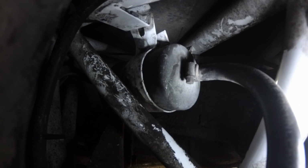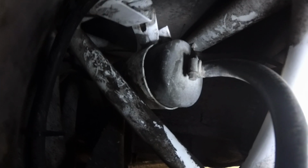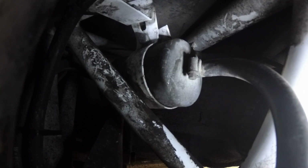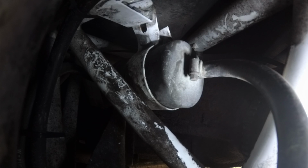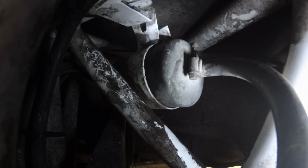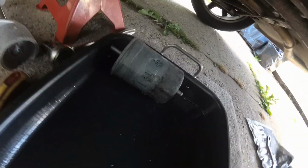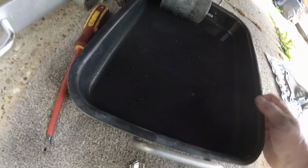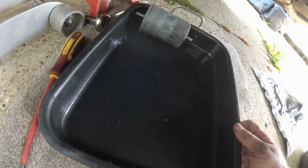I'm going to take the two pipes off, try and catch as much of the fuel as I can, and then when the pipes are off we'll come back and we'll see if I can get the filter out without having to take the bolt out the top. So yeah, hold on to your hats and we'll see what happens. Hurrah! Well, it's out. There's the old filter, and you can tell there's quite a bit of petrol in it.